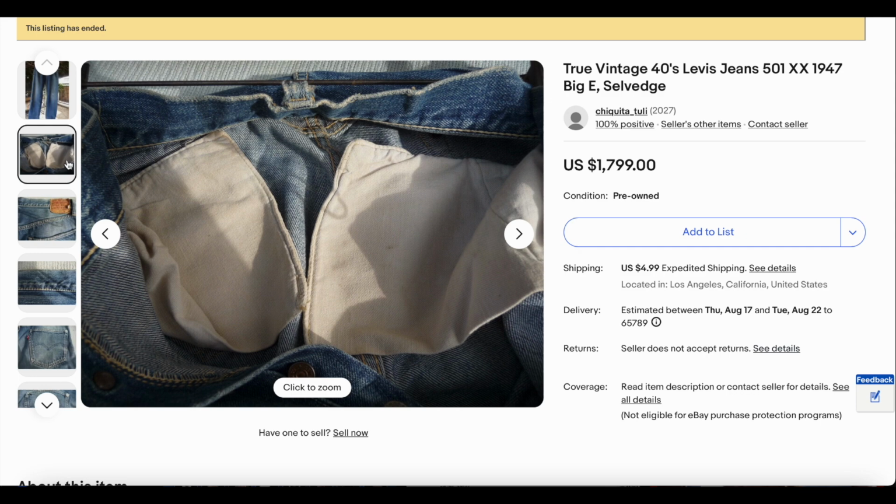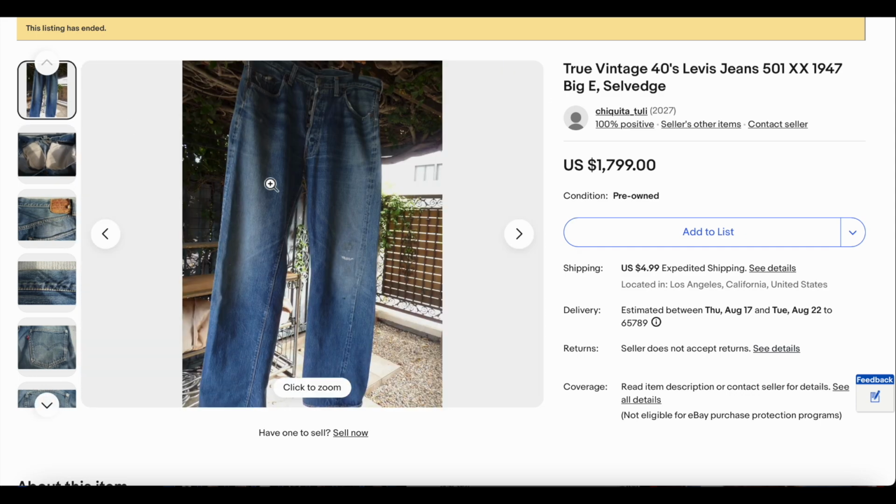So let's take a look here. We've got the pocket bags, yada yada yada. I wish this was a better photo. If you're going to drop this much money on a pair of jeans, I think this needs to be a little bit of a better photo.